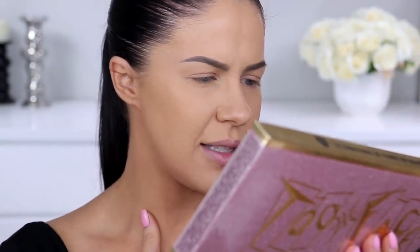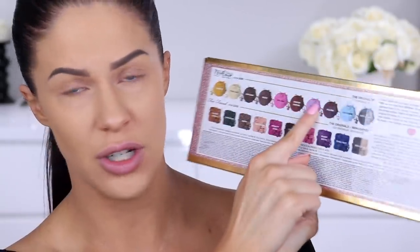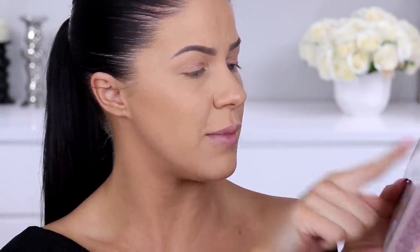Now, these top smaller original shades are 1 gram each for a total of 10 grams. And then these bottom ones are 12.5 grams. Gosh, I keep lying today. The originals reinvented. So the original shades have got a modern formula. I need to smell this. Apparently it smells like birthday cake. Birthday cake protein powder. Literally one of the best things ever invented.